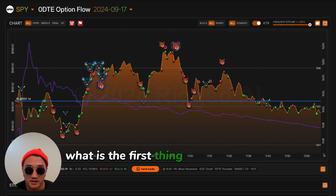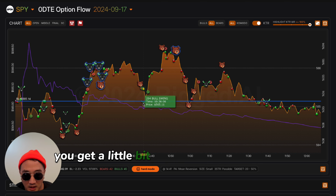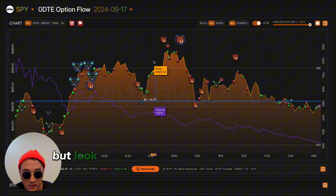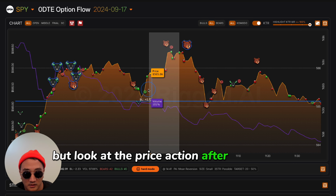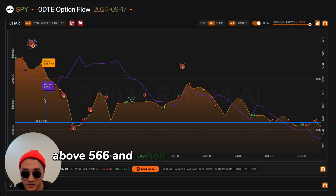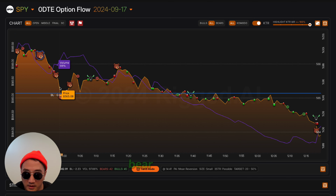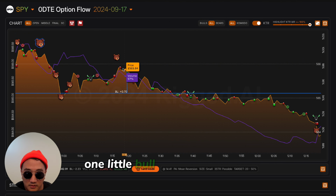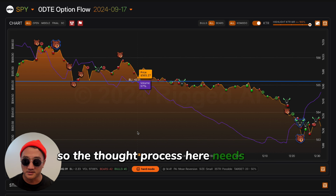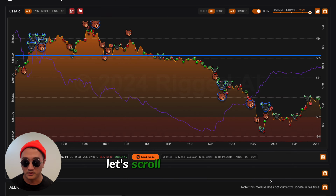What is the first thing that you notice, right? Okay, we come down, you get a little bit of a bounce here at the blue line, right when KTR fills. But look at the price action after. We fail to break above 566. And when you're looking at this thing, right? Bear, bear, bear, bear, bear. One little bull and another bear. So the thought process here needs to be, 1, the win rate on this thing is fantastic. Let's scroll down and find it.